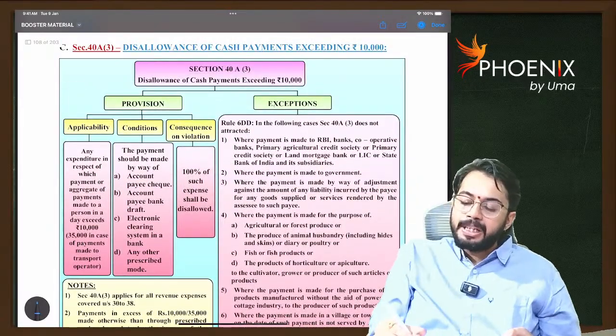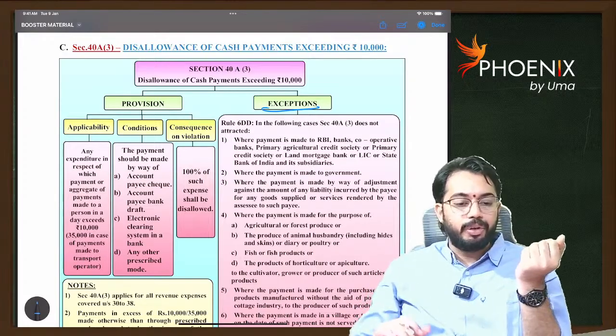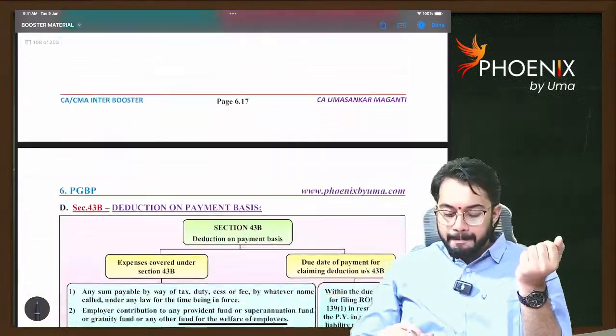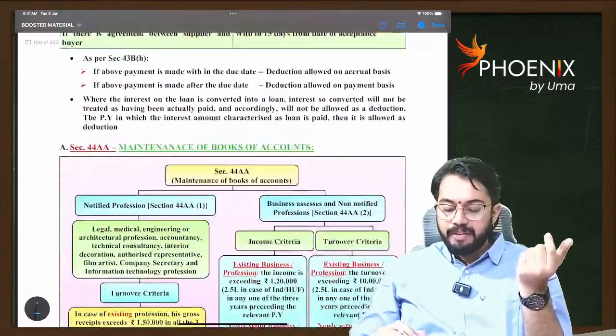Next, there are exceptions to 40A3. These are not that much important. You can study on your own. 43B, very, very, very important.